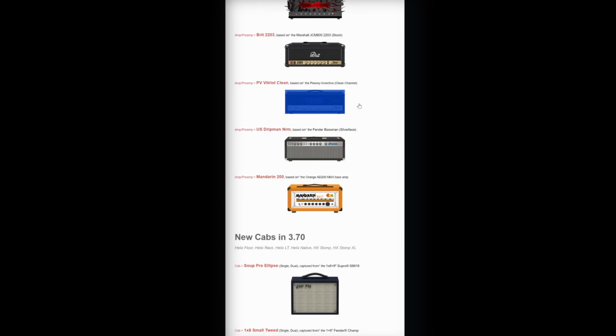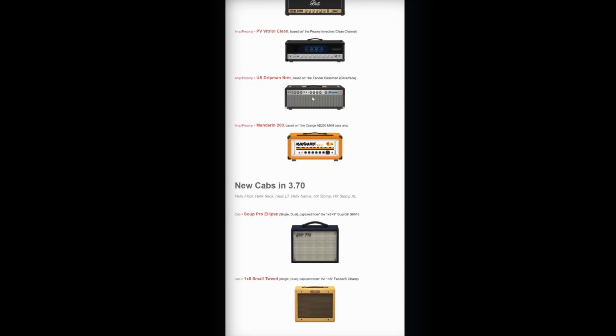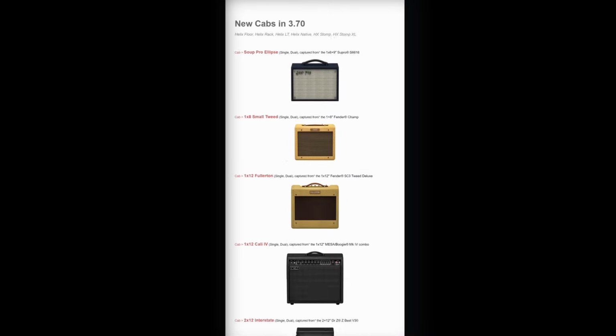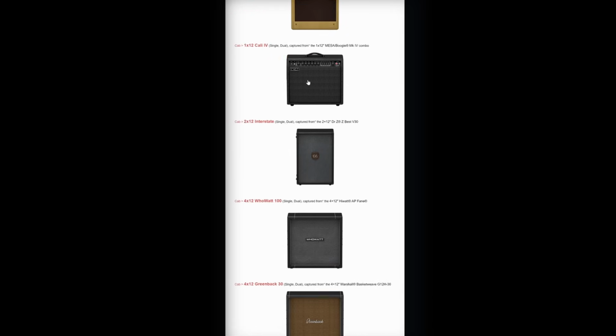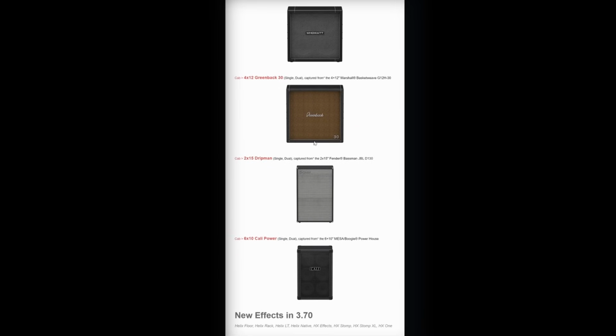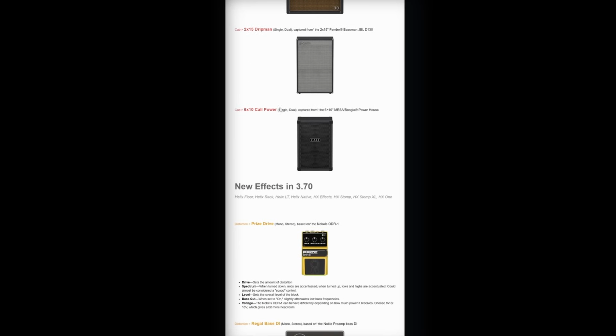PV Vitriol Clean. And here, the US Dripman Norm, based on the Fender Bassman Silverface. This can be used for both guitars and basses. I think there's obviously quite a bunch of people who use Bassman on guitar, even though it has bass in the name. Then the Orange AD200. We've got new cabs: the Supro, Tweed, Fullerton, Cali 4, the Route 1, High Watt, the Marshall Greenbacks, the Bassman. So here's another option for some Stevie Ray Vaughan type tones with a 2x15 cab and 6x10 Cali Power.